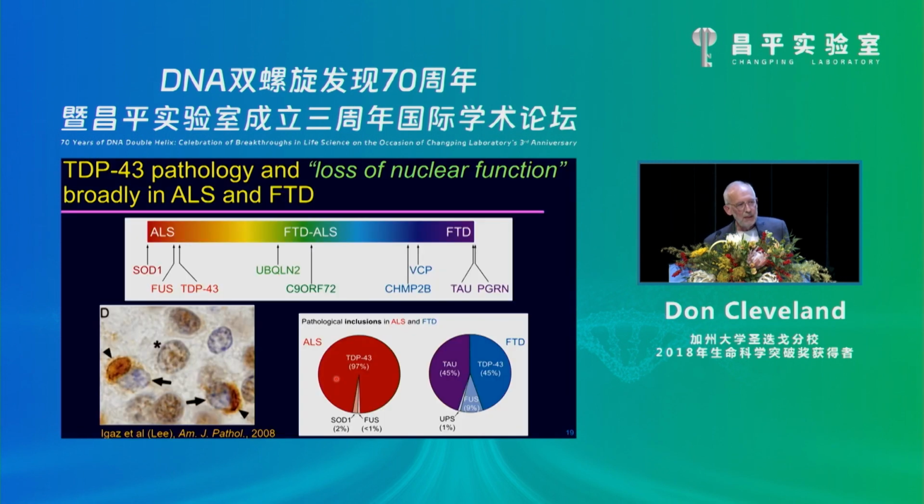Okay, so now I'd like to finish with one final example, and I know it's a meeting on DNA and RNA, and so an RNA binding protein named TDP-43, typically an intranuclear protein. When you lower it within the mammalian nervous system, 1,500 RNAs change in abundance or splicing pattern. So, kind of a lot.